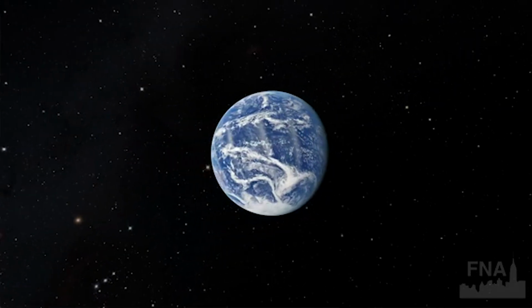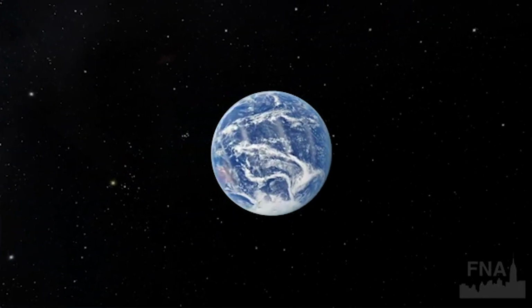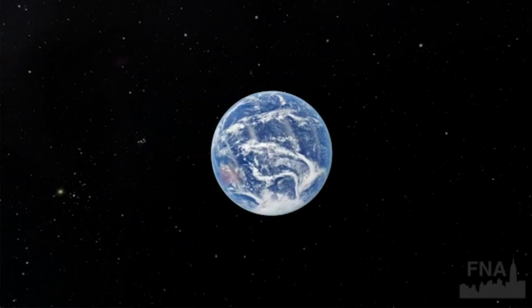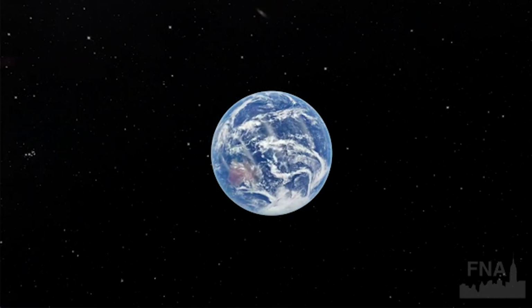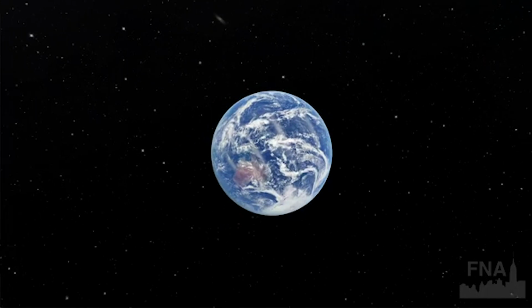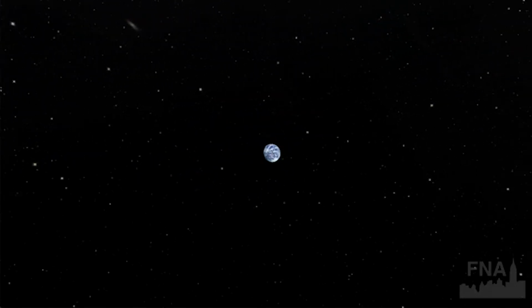So this is kind of almost what you would see if you were out in space orbiting around the Earth very, very quickly. You'd have to move really quickly to see it go this fast. But I wanted to go ahead and take a look. If we move out, where are some black holes? Well, all over, but not very close is the short answer.